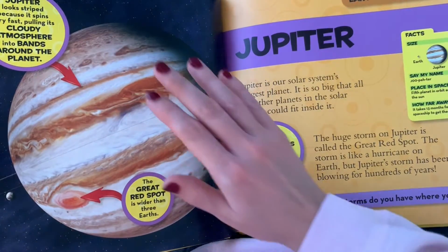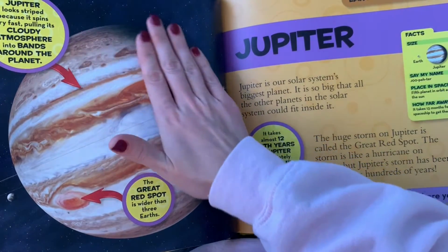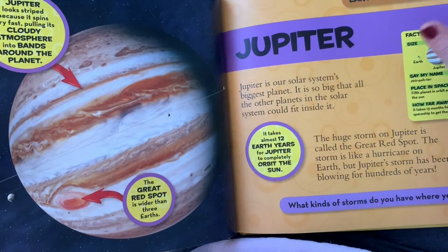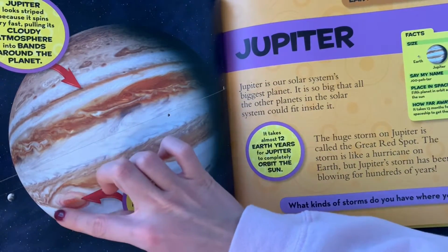Jupiter. Jupiter is our solar system's biggest planet. It is so big that all the other planets in the solar system could fit inside it. The huge storm on Jupiter is called the Great Red Spot. The storm is like a hurricane on Earth, but Jupiter's storm has been blowing for hundreds of years.